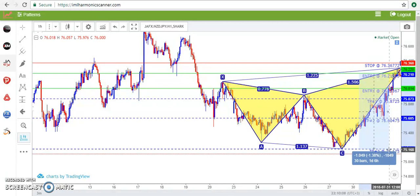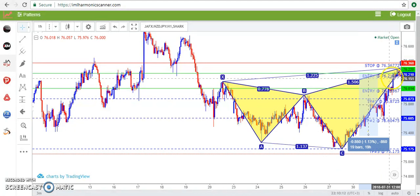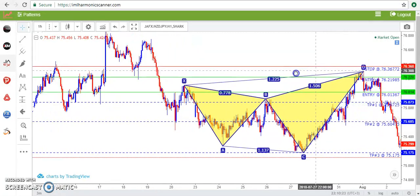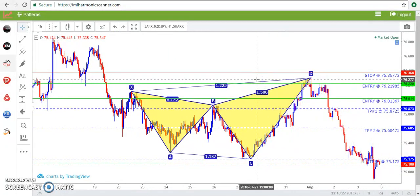This harmonic scanner is very effective. And as you can see, this trade setup gave you a trade setup here. It gave you a trade setup here. It eventually came up to entry 2. It came up near the stop loss and it dropped over 100 pips. Very effective.